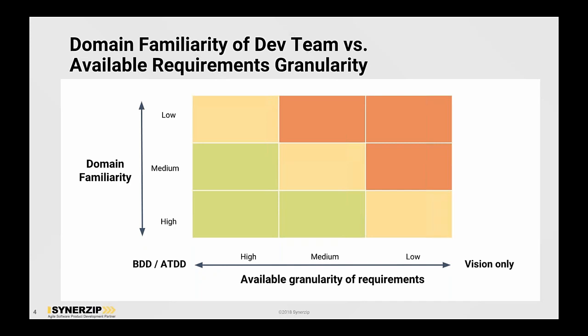So to go into the details of available granularity of requirements, on the lower end of the spectrum, sometimes we work with clients who can only provide the vision. They just have a vision of, oh, I want an e-commerce app, and that is all we get. On the other high end of the spectrum, we have detailed user stories with acceptance criteria. And that's why there is a spectrum. We've broken it down into high, medium, and low just to kind of quantify it or give a zone of error, et cetera.